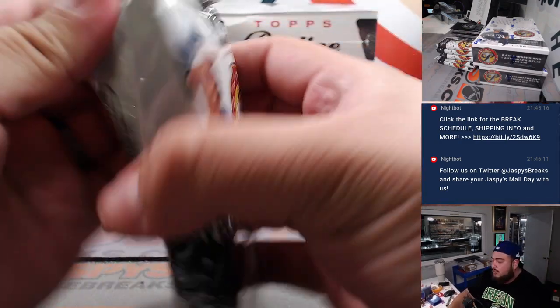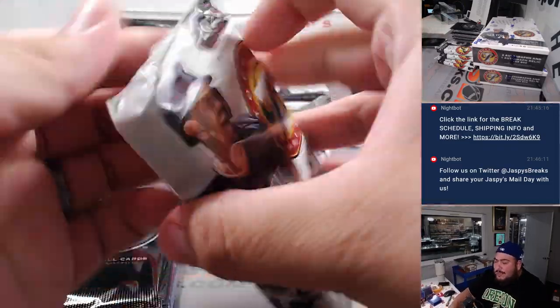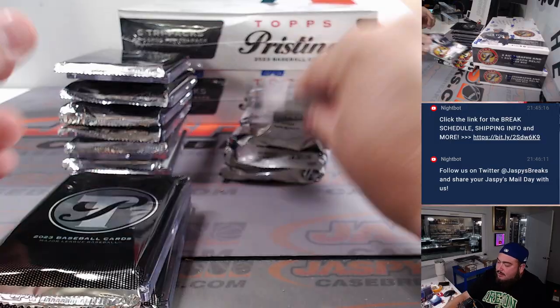We're rolling 2 boxes at a time, guys. Remember, this is a famous Pristine pack within a pack within a pack.